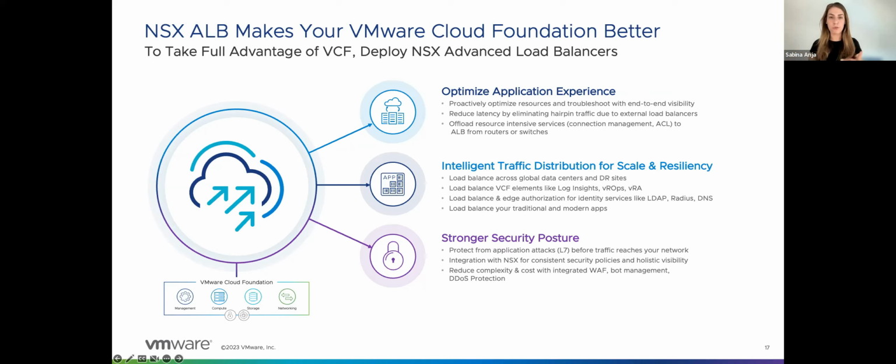So why shouldn't customers bring this core functionality into their data center fabric? We started by saying the data center fabrics, such as Cloud Foundation, are built for applications and they support them. So why not bring ALB to the team as well? This allows users to consolidate all of their services under one umbrella and take advantage of features such as application experience enhancements that come by default with ALB, intelligent traffic optimization, and ultimately a stronger security posture. Because, again, this comes out of NSX.